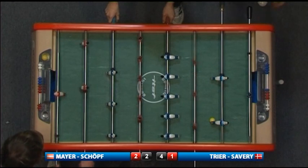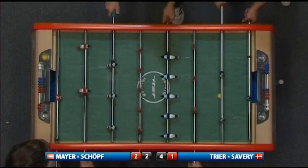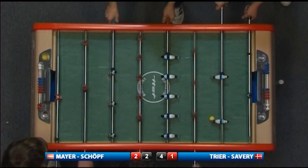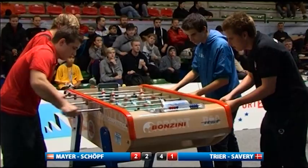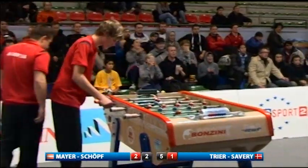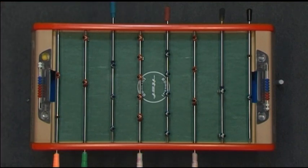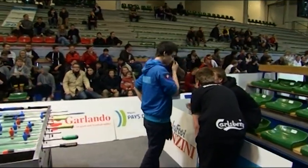Emil has played well back there. He has scored 3 in the match offensively. Banked that one off the outside wall towards the goal. Rebound comes back around to him. Again, off that front pin. SAVERY sends it up and in. So 2 in that 4th game from Emil SAVERY as the Danish pair of Troels TRIER and Emil SAVERY win game 4, 5-2 to send it to a 5th and final game.